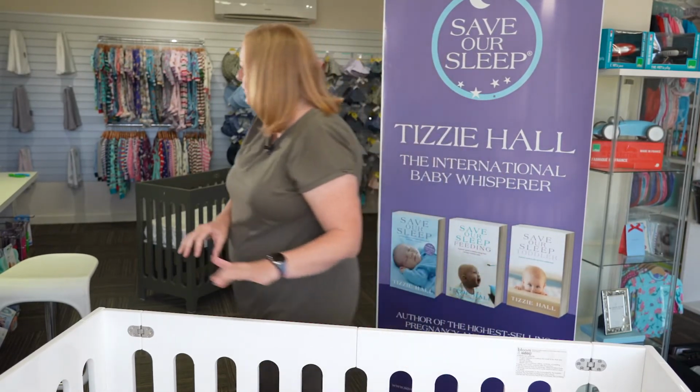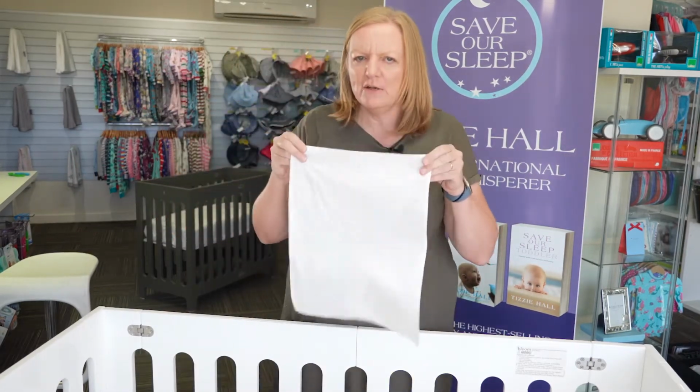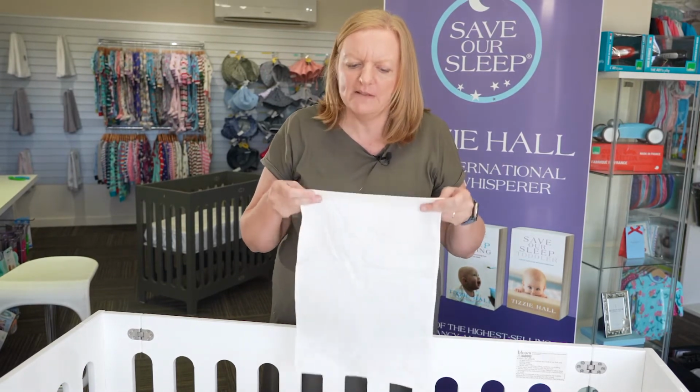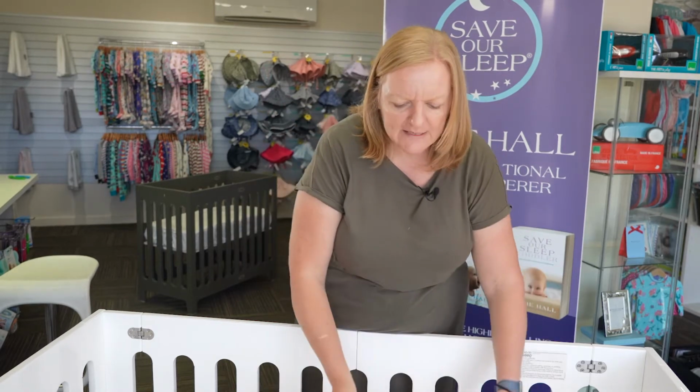The next thing you want is, now in lots of sheet sets you get a pillowcase. Why do they give pillowcases? I don't know, because you shouldn't use a pillow in your baby's cot. The next thing you want is a burper like this. You put this under your baby's head.